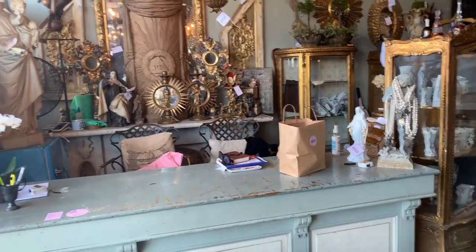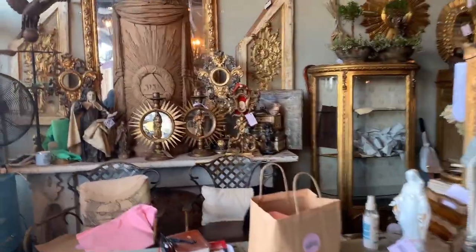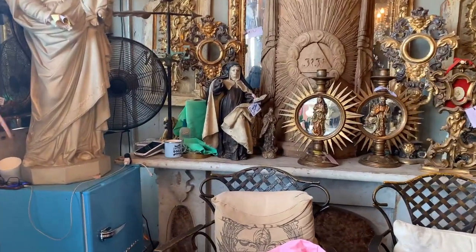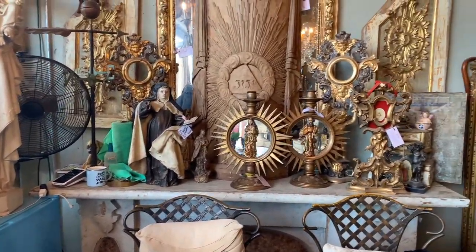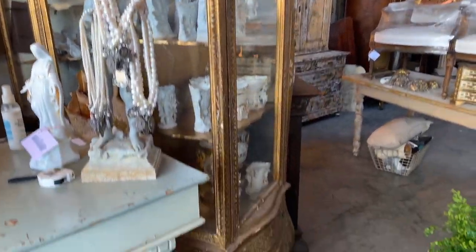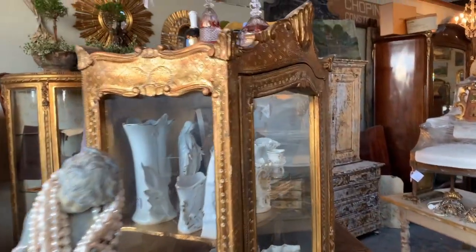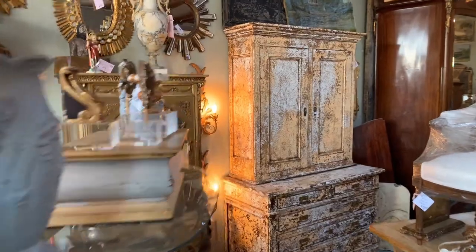Thanks, Joni. Well, I was just driving along and I happened to notice another shop that caught my attention off to the side of the road just outside Round Top, and it is Suzanne's Antiques. You've got some interesting pieces here.